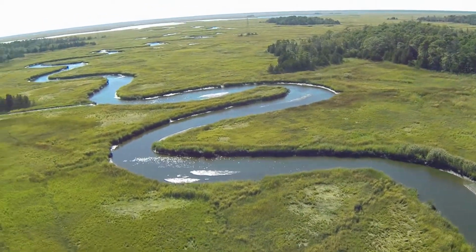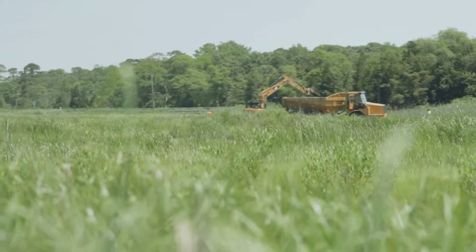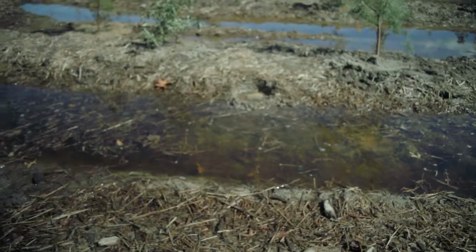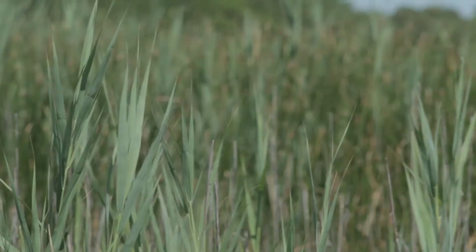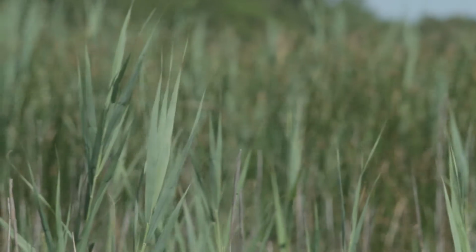It's taking an area that isn't wetland and making it into a wetland, or taking an area that's a degraded wetland, let's say it's a farmed wetland or dominated by invasive species, and making it into a higher quality wetland.